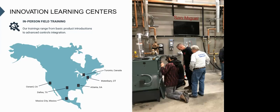So we'll bring contractors, engineers, service guys, anybody who wants to be more comfortable installing our equipment, speccing our equipment, working on our equipment. We want to bring people in so they're comfortable. I mean, that's the main goal, is to get everyone comfortable with our equipment at the end of the day.